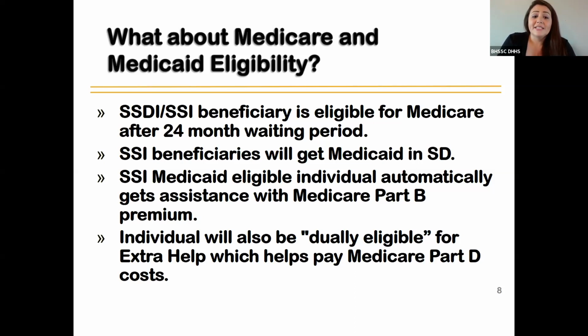When someone gets SSI Medicaid, they automatically get assistance to help pay for their Medicare Part B premiums, which is nice. So we wouldn't even have to look at their income to see if they qualified for MSP, which we'll learn about next week. They would just automatically get help for that Medicare Part B premium.